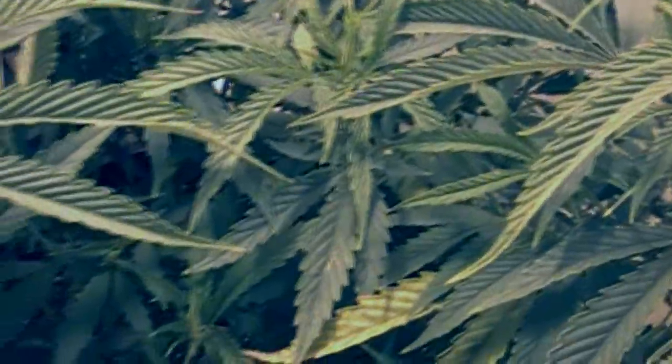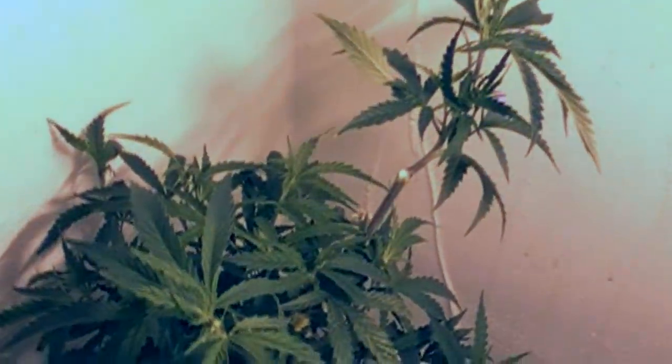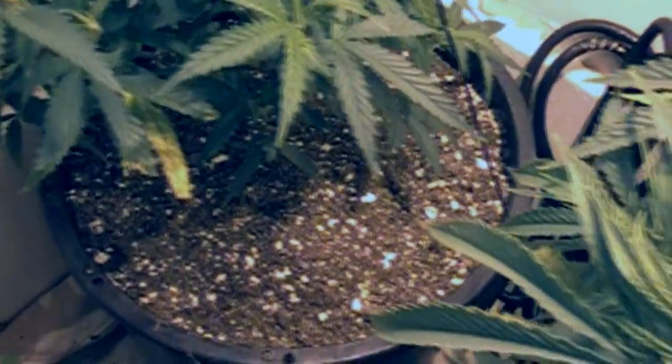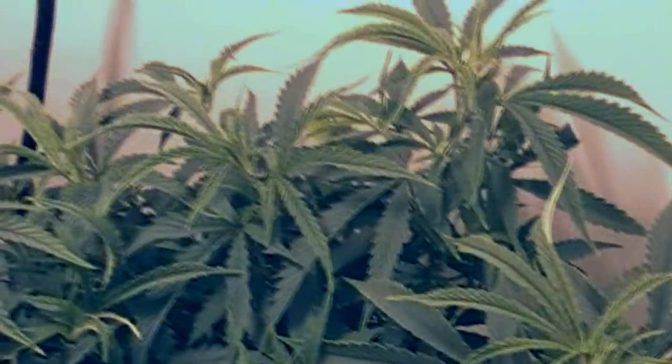They're a little hard to grow. The leaves have a tendency to fall off if they have the slightest bit of deficiency, so you've got to be right on your game with them. But other than that, if you can keep your deficiencies away and your pH values and all that proper, this strain is top notch.